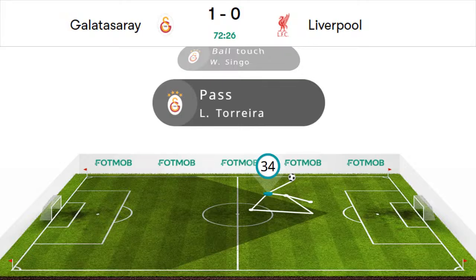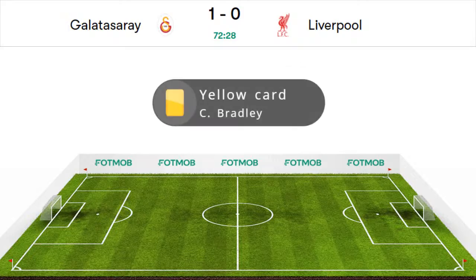In fact, Jacobs is going to come and take it, and it's a long throw-in straight into the box. It's headed away by Konate, picked up by Conor Bradley, keeps it in play, helped on by Salah. Isak tries to turn it back out to Mo Salah, and it's been blocked away. Liverpool looking to counter. There's appeals for a handball not given on the halfway line. Here come Galatasaray forward down the left-hand side. Yilmaz on the turn is fouled, and a free kick is given. And the referee's reaching for his pocket here and brandishes the yellow card against Conor Bradley.